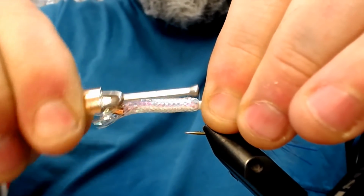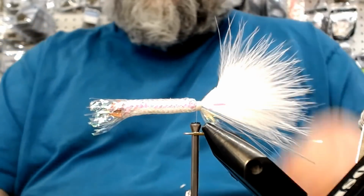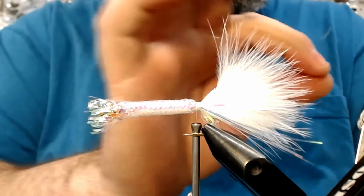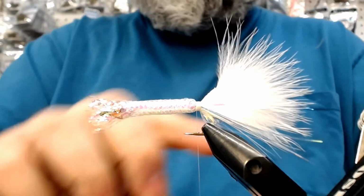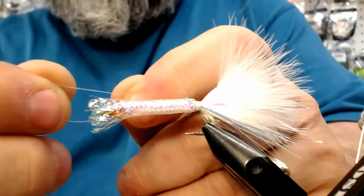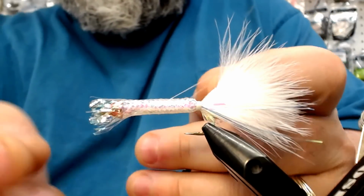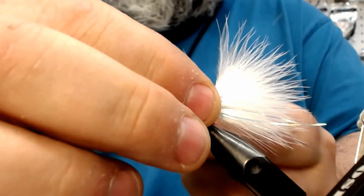And that's the biggest thing I found with Mylar tubing, is that if you don't have it locked down, when a fish grabs this, it pulls all the fibers out. So make sure that's locked down real good. And what you're going to do is just throw a half hitch, couple loops, make it big, up and over everything till you get back over top. Slide it down, lock it down.